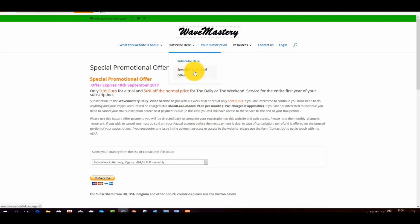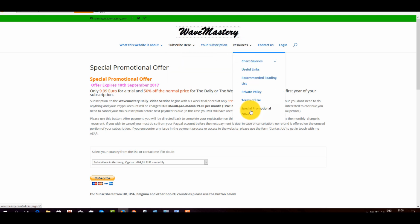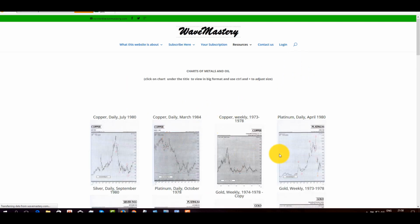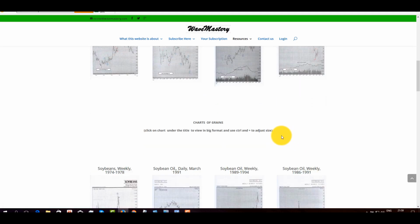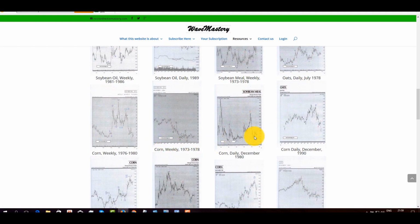You can reach the special promotional offer page also through the resources sector, which is right here at the bottom. Otherwise, the resources sector has some interesting charts here. Chart gallery, chart galore, 1, 2, 3. If you click on that, it takes you to a page with lots of charts with basically wave counts that are examples of what you can do with this principle that I'm working with. Yes, the Elliott wave principle. Lots of charts. For those who like charts, this is ideal.